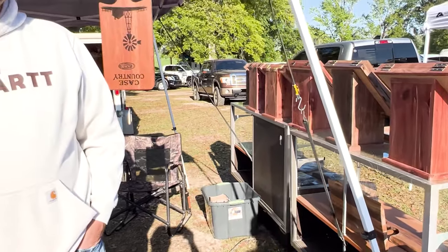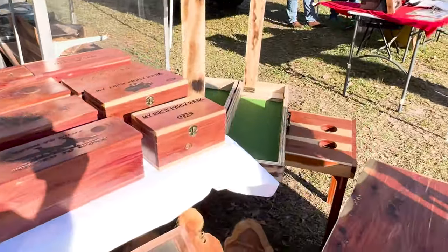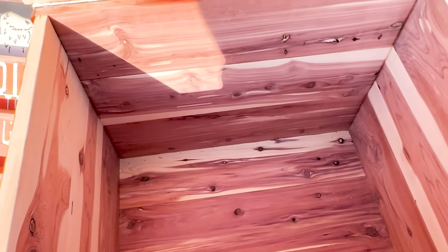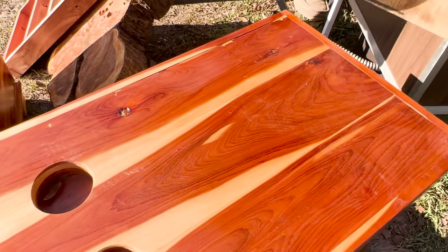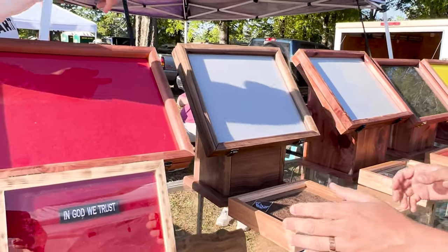Check it out. Firearm stand. Bunch of cases. That is cool right there. Gun stand, food, gun stand. Look at that chest. You don't see them. Man, that's beautiful. Cedar coffee table. Oh, yeah. Coffee table. Spill your coffee, set it in there. Yeah, that's pretty. Hey, this is what I really like. Are these the lift up ones right here? Yeah.